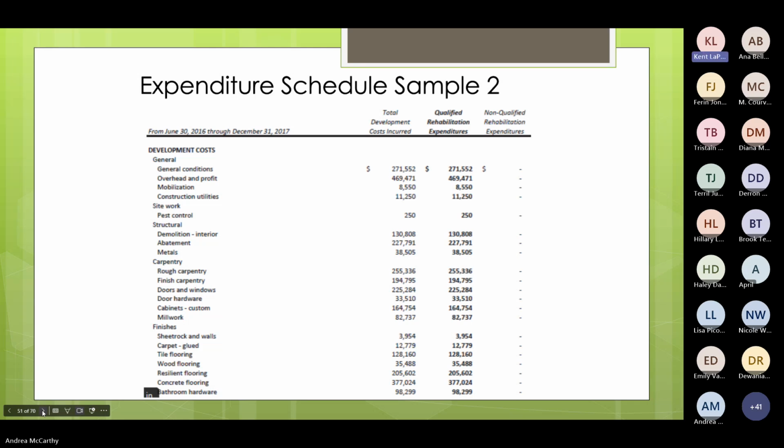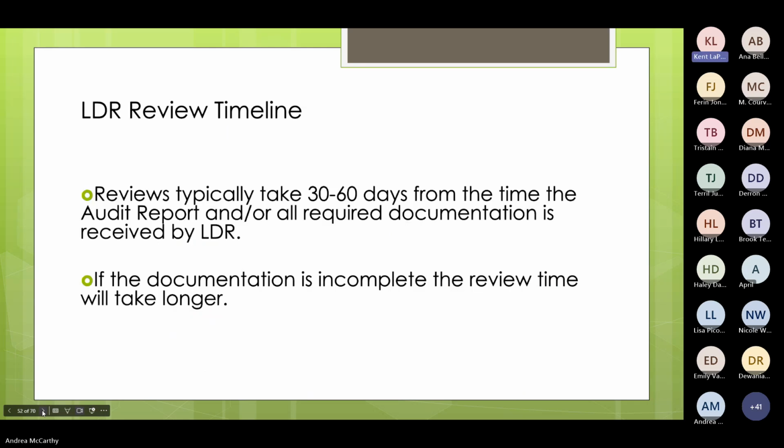As far as our review timeline, reviews typically take 30 to 60 days from the time the audit report and/or required documentation is received by the Department of Revenue. If the documentation is incomplete, the review time will take longer.